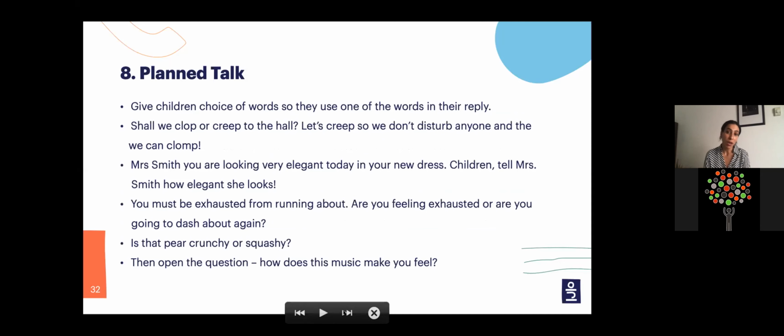So as much as we need to plan for our stories, we also need to plan for talk, for how we're going to develop those children's vocabulary. One good way is giving those forced alternatives. So give a choice between words that the children then have to choose their reply. So saying things like, shall we clomp or shall we creep to the hall? Let's creep so we don't disturb anyone. And then when we get to the hall, we can clomp about. And then the children have to choose one of the two because it's a forced alternative.